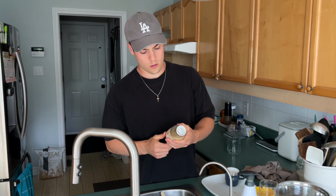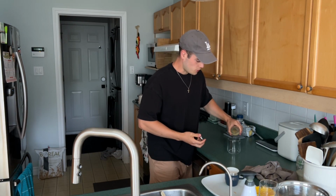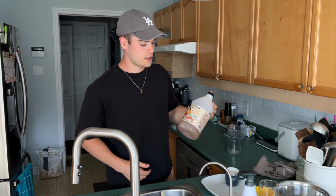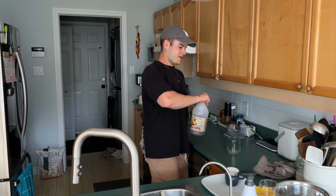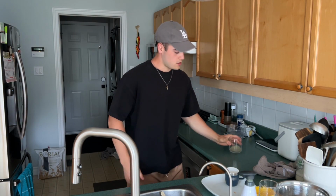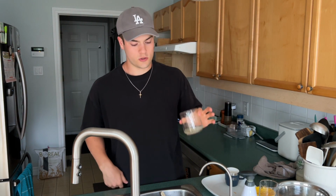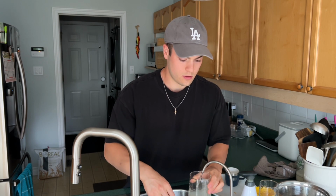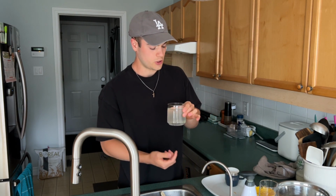Splash of organic lemon juice. Just a small splash, not much. We got raw organic apple cider vinegar. Splash of this as well. I'm gonna get this. No, I'm not drinking it straight. Of course, I'm gonna dilute it here and kind of swish it around so it mixes in. So this I would always do. I just started doing recently.